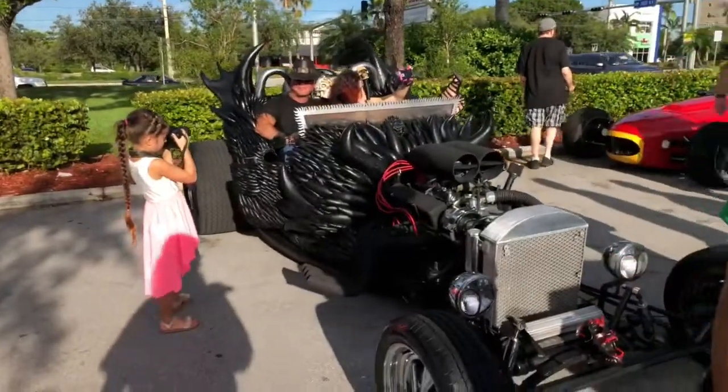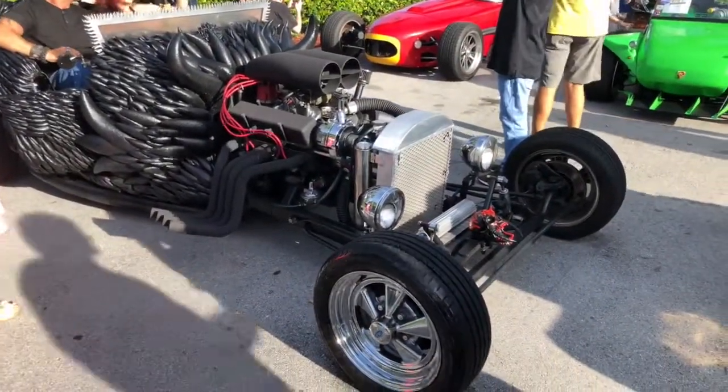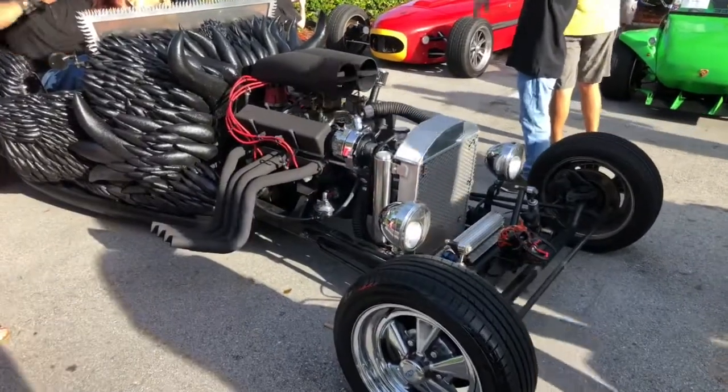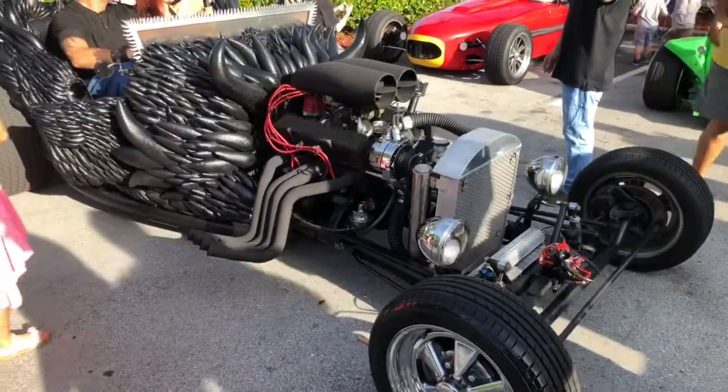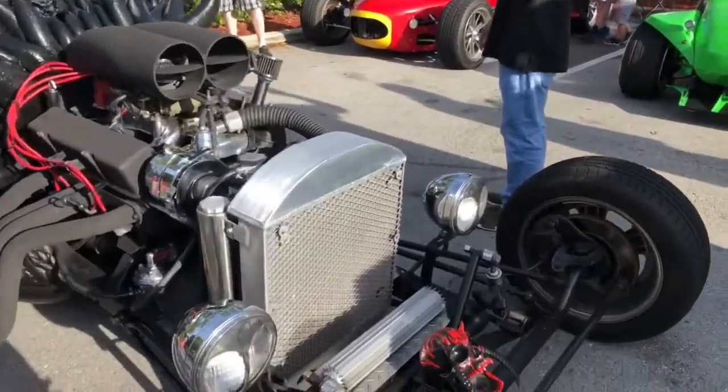And check this out, here's another vehicle. Like I said, this is not a show for subtlety. This is another custom-made vehicle with all these like tentacles or something. Getting a little selfie action in there. Got a skull up front here.